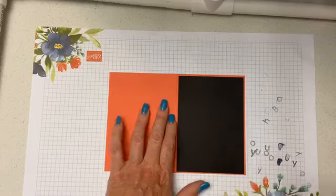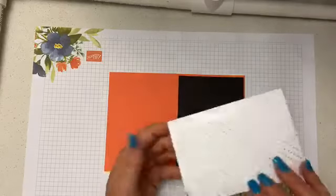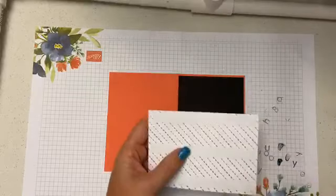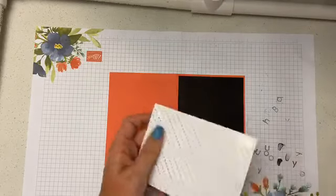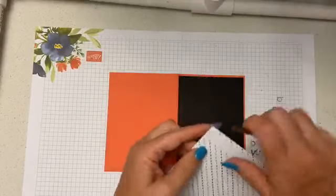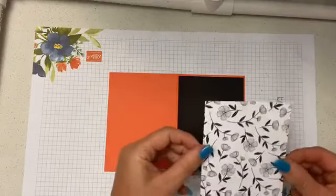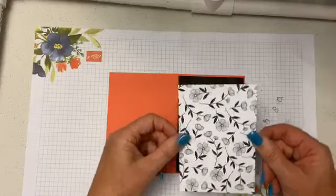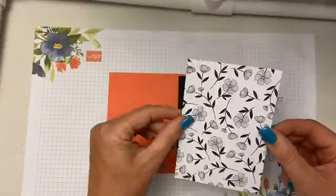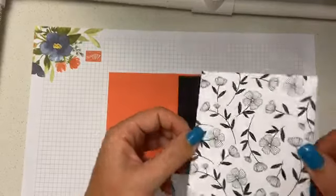So there's our base. Now I've decided to use the Golden Honey designer paper that I showed you before, but I'm not using the gold side. I'm using the opposite, just for something a little bit different. But don't despair, I am using some of the gold side, but just not right now, because I don't want it too out there. I just want a little bit of detail. So my designer paper generally can go any way, I guess, because the flowers are all over. So it just depends which way you want to place it.